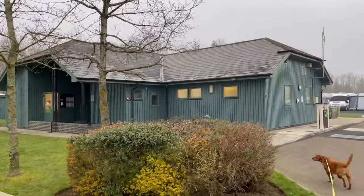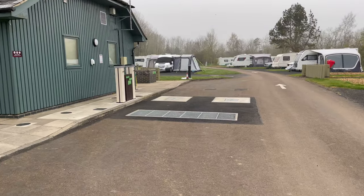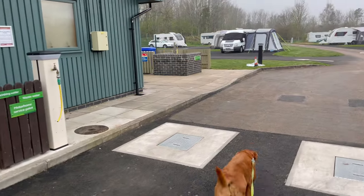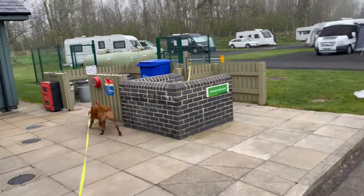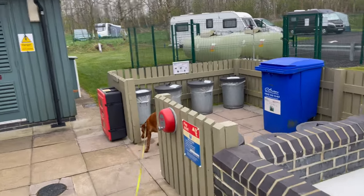The site has a modern facilities block, with a motorhome service point just outside where you can dispose of wastewater. You can also fill it with fresh water. And just close by, if you need it, is the chemical disposal point and rubbish and recycling. So plenty of those dotted around the site.